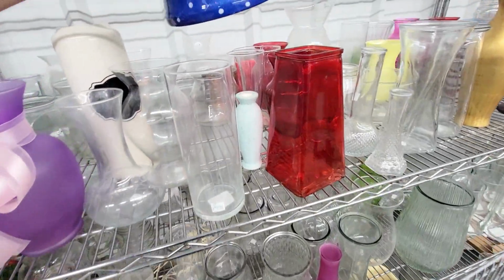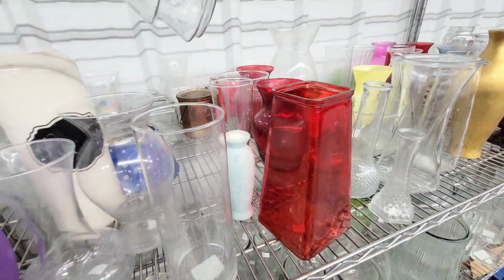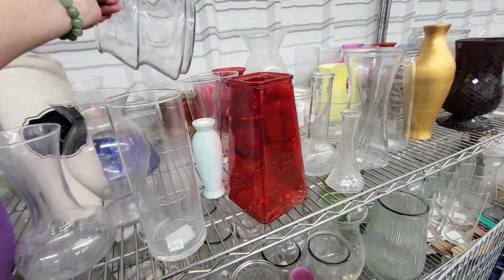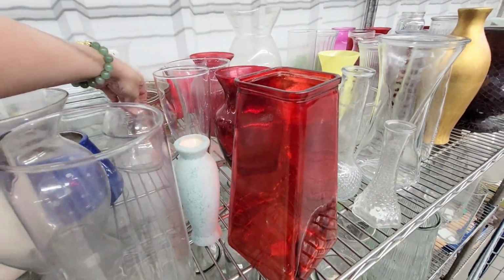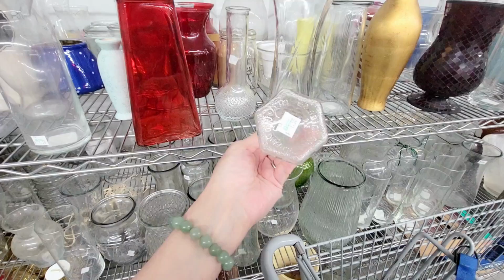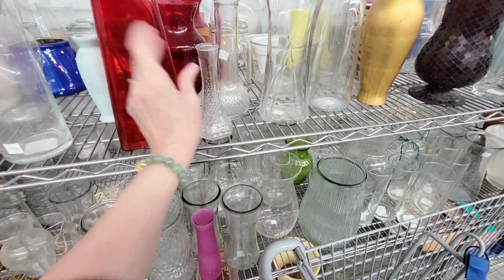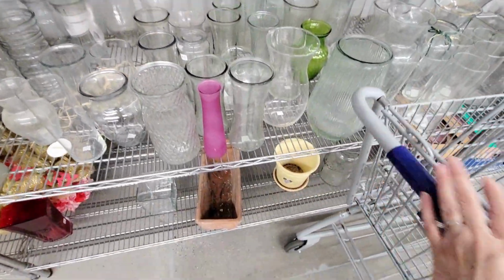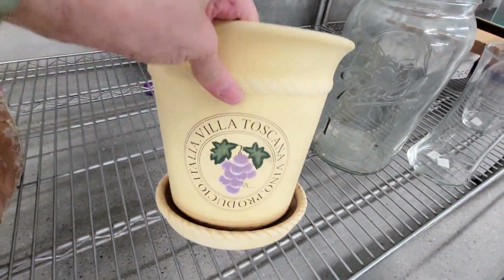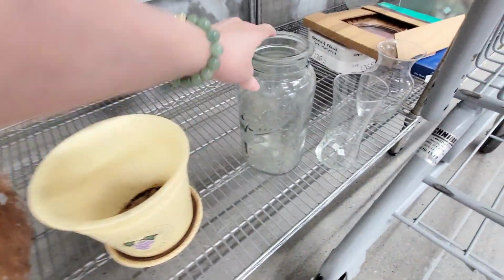That's just like a candle topper, like a lampshade for a candle, a glass candle. And that would have been cute if they had the lid. And it is newer, but it still would be cute. I don't know why, but I love the older stuff. If it's newer, sometimes I'll pick it up, but I like the older stuff better. That was a cute little vintage vase, bud vase. And that was cute and not really what I was looking for as a planter.